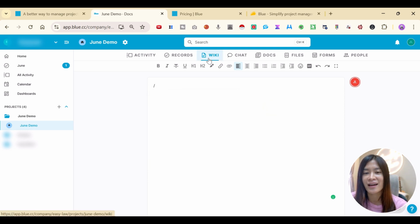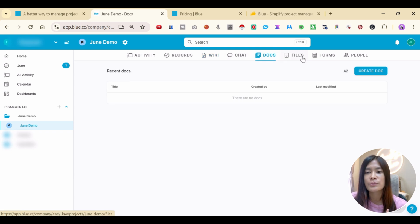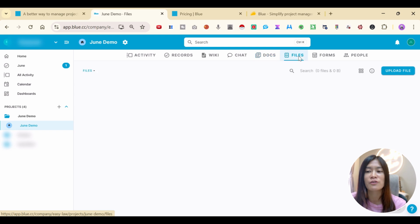And this is something that I've never seen in Trello. I have never seen it in Airtable. You have it, but then I don't really like the structure of Airtable. I prefer a very structured manner rather than having to build it myself. And you also get to attach your documents as well, create documents, as well as attach the file right here.